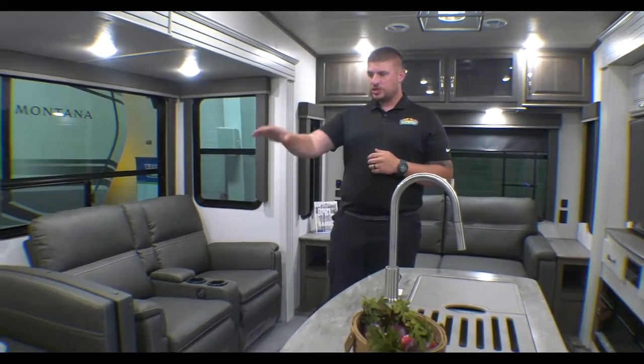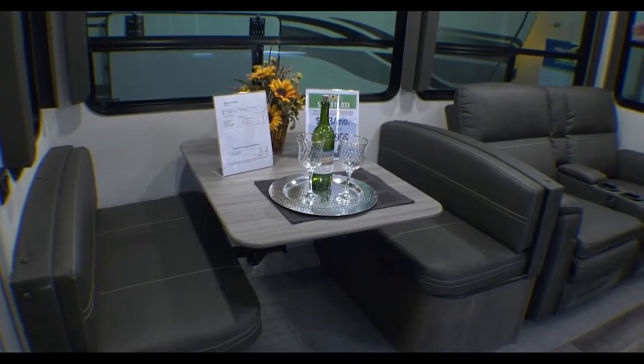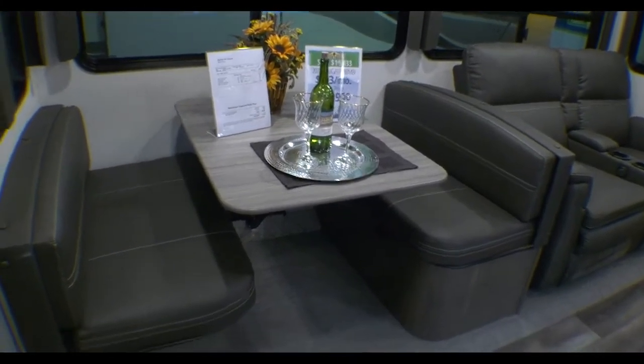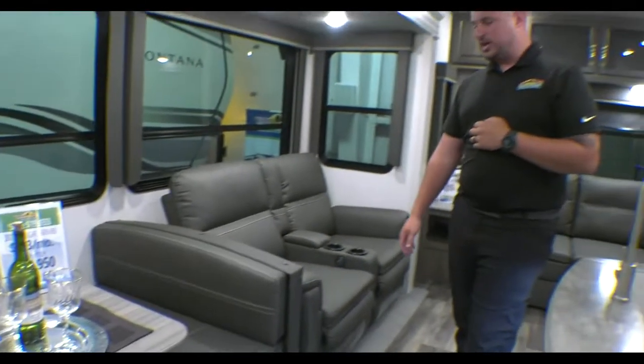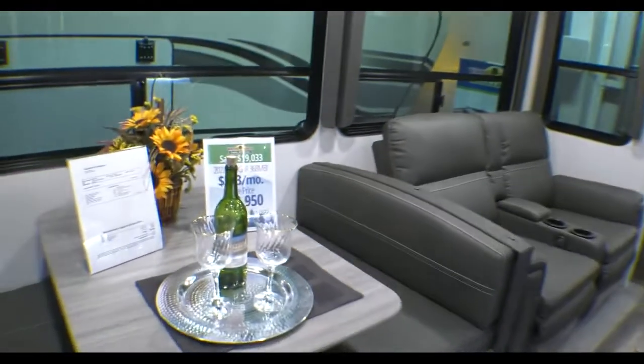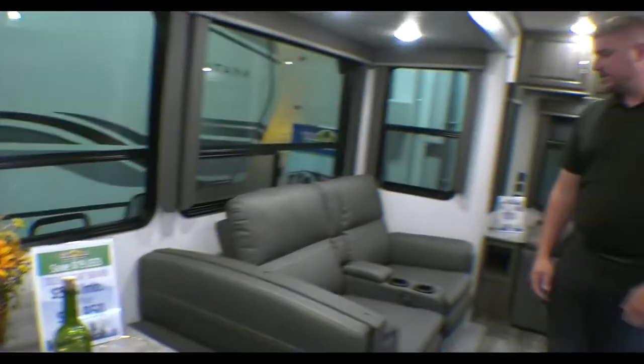We'll head inside. Okay guys, so we're inside the 2022 Cougar 368 MBI now. Starting over here on your slide out, you have dual opposing slides. On your campsite, you have your booth dinette that does lay down into an extra sleeping spot if you need. You can also see our sale price on it right now. Originally $91,983, we have it discounted to $72,950.